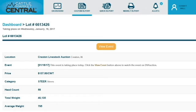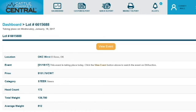But you look at some other places. In Creston, Iowa, on Wednesday at 2 o'clock, they had a load of 795-pound steers at 137.50. Another quote on Beef Market Central in El Reno at 4:30 on Wednesday, they had 172 steers, weighed 812, at 131.75.